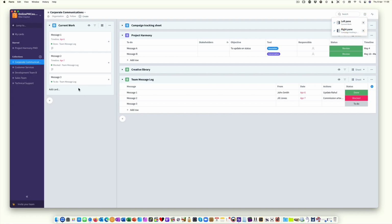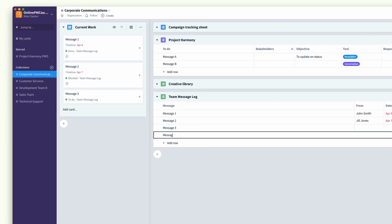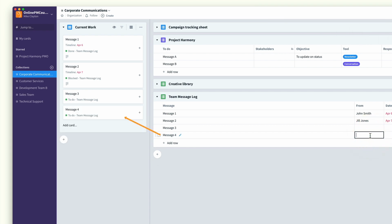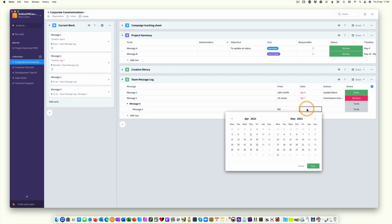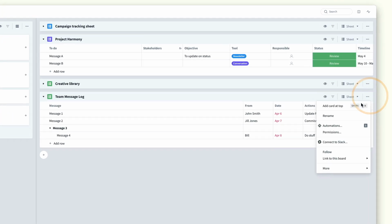to see our current work, we can see how easy it is to take a new message. Let's add a message comes into the organization. Message 4, we can document who it's from. Let's call it Bill. We can put a date when it arrived. Let's say it's today. We can create some action, do stuff, and we can see it's already appeared automatically in the current work. Now, how has it done that? It's done that because I've used an automation.